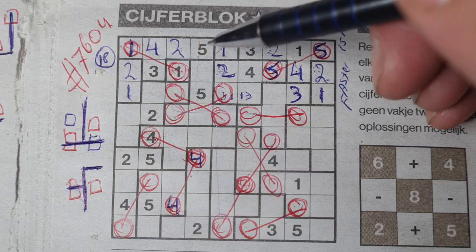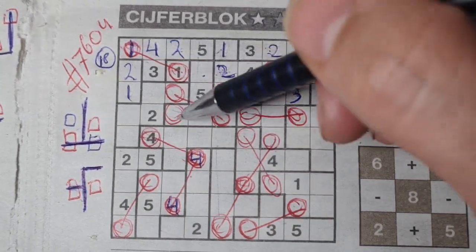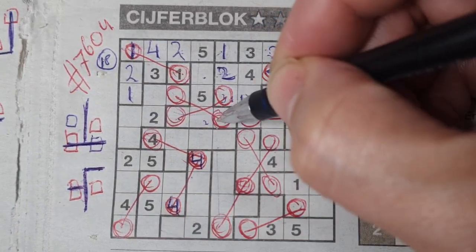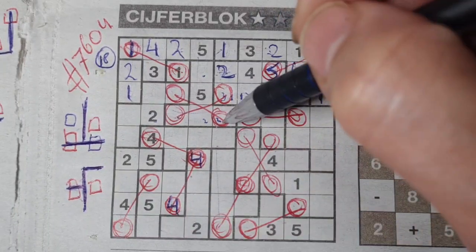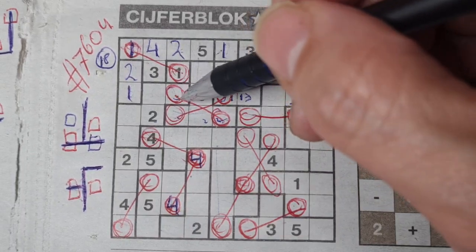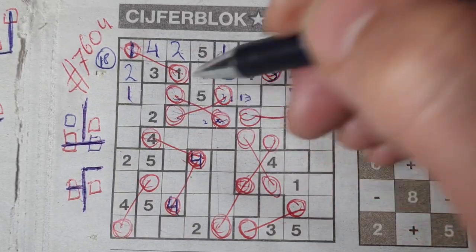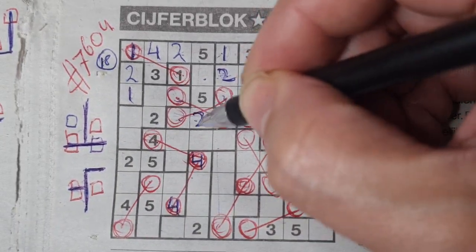Then this box can be a 2. That box can be a 2, so the 2 could be here, could be there. Well, it's not a solution to place the 2 there. If I place a 2 here, this box is connected with that box, should be so 2, but we already have a 2 there, so not a solution. Place the 2 there. The 2 supposed to be here.